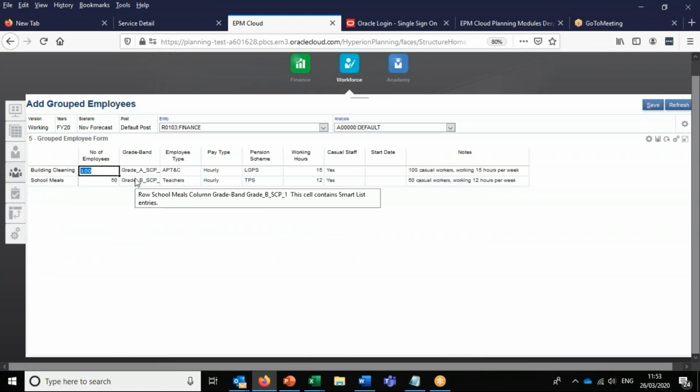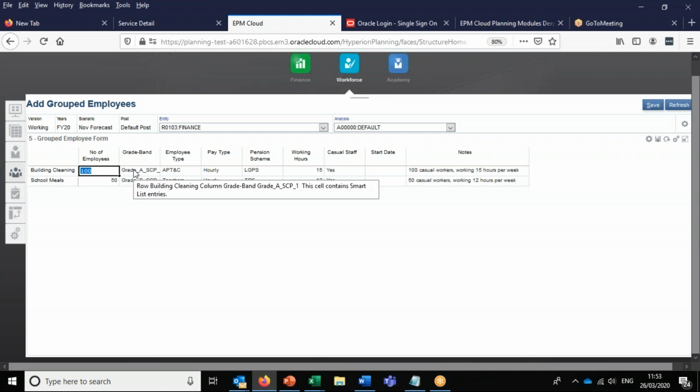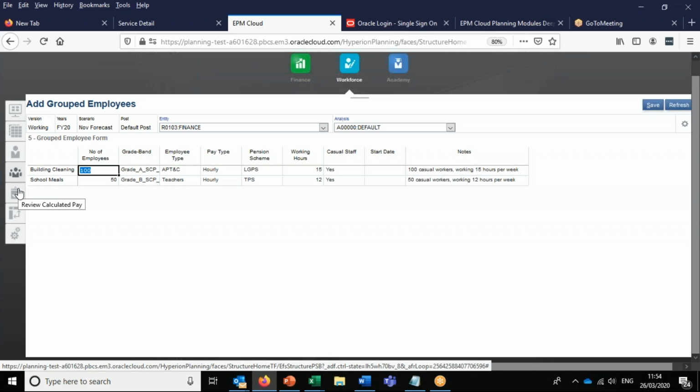We also have what we call grouped employees. So if you've got a lot of employees on the same grade, and there's a lot of turnover in that department, things like cleaners, call centres, you can just group those employees, so you don't need to go down to named employees. You can just say, I've got 100 employees at grade A, they're hourly paid, and they're on the LGPS pension scheme, so you don't need to pull each employee individually.